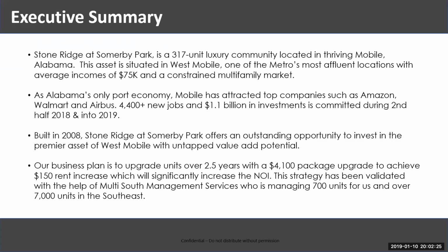So a little bit about the property. Like I had mentioned on the first slide, the property is called Stone Ridge. The official name in the area that it's in is Stone Ridge at Summerview Park. So this is a 317 unit 2008 vintage asset in West Mobile. It's in a very affluent area of the market in the city. It's a very nice area with very solid demographics for this property.